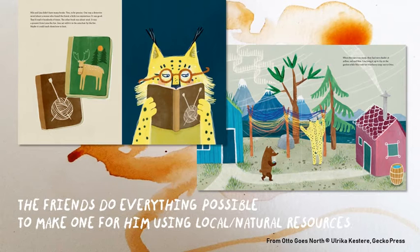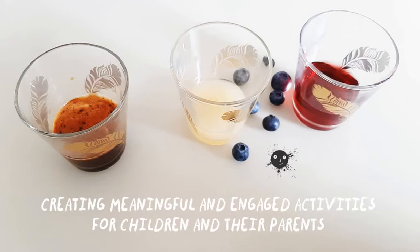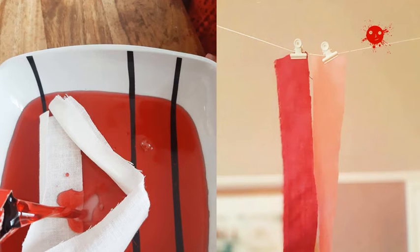Once the book has been read several times, the activities are implemented at home with one parent, consisting of creating natural dyes with easy-to-find elements such as berries, onions, cabbage, turmeric, etc. The natural inks are prepared and experimentations are made, including dyeing of different materials such as fabric and wool.